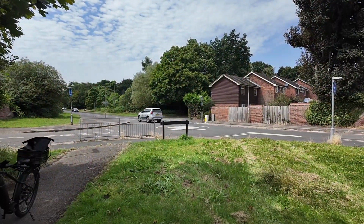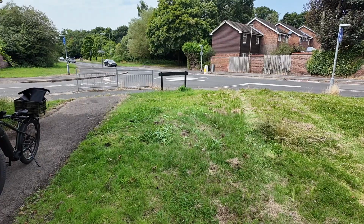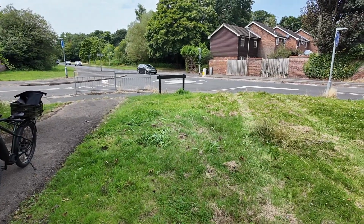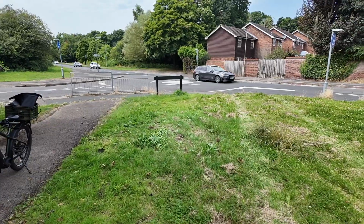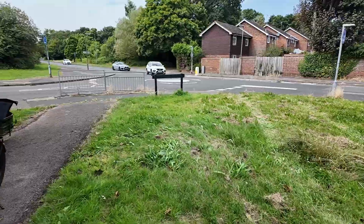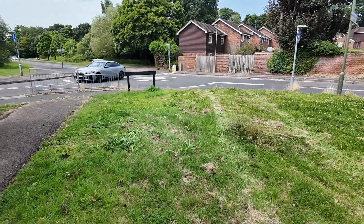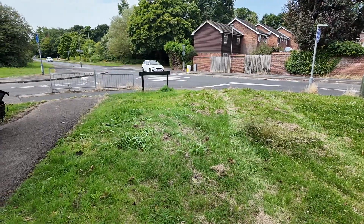I'm going to go through those all one by one now. First one is, you might remember that there were some branches that a resident had taken upon him or herself to remove, and left here on this green space, hoping that the council would come and take it away, but for some reason that had got missed. But they have removed that now, which is great.